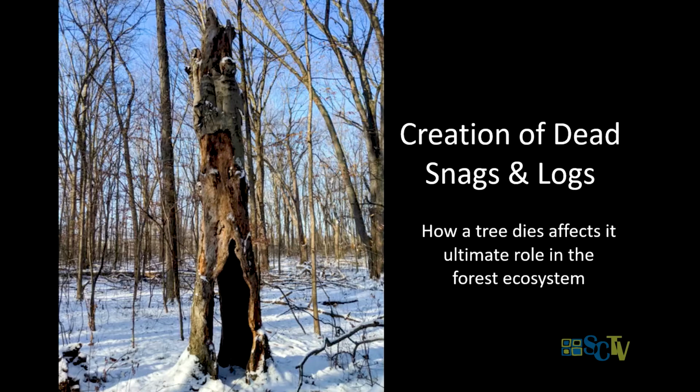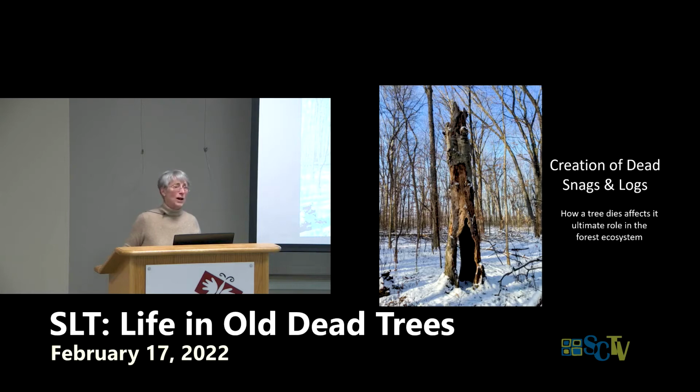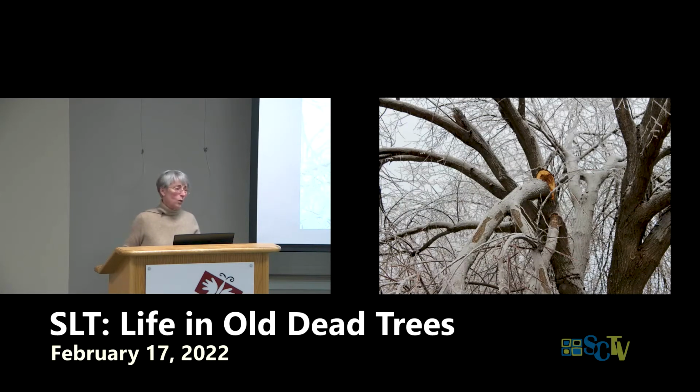Well, how do we get the dead trees? How do we get the dead snags? How do we get the logs? Well, how the tree dies will really affect the value of that tree in the forest. If trees die in different ways, they leave a different kind of wildlife habitat. So we know that we have ice storms. We were very lucky. We just dodged an ice storm a couple of weeks ago. That was good. But really large ice storms will leave a lot of damage, a lot of broken limbs, and that allows rot to get into the tree.